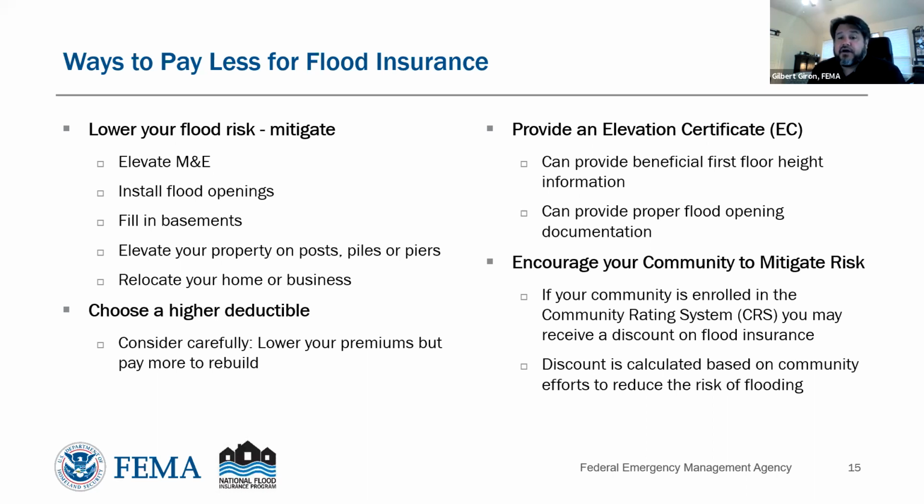In areas where you believe our first floor height information may not be accurate, provide the information found on the elevation certificate to your agent. They can input the information for the LAG and the lowest floor, and that will help us determine which one is most accurate. And encourage your community to mitigate risk. Right now, one of the easiest discounts that can be achieved community-wide is the CRS. Now, it's not easy for the community to participate in it, but it's going to impact the most amount of homeowners for any one type of mitigation work.